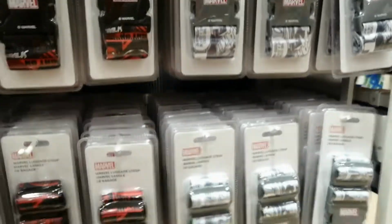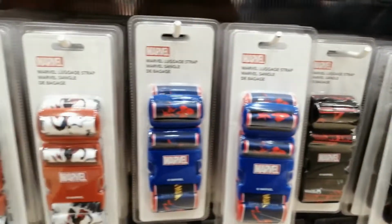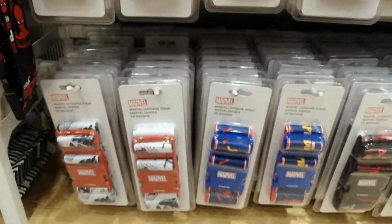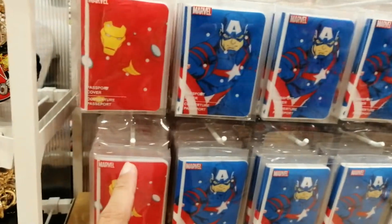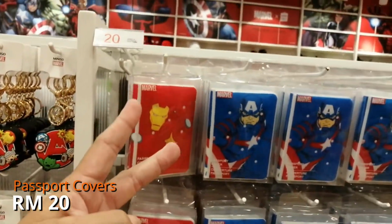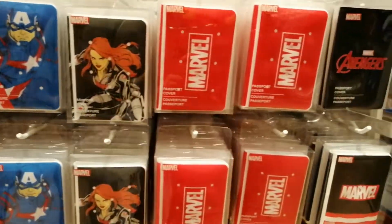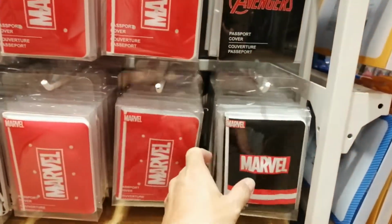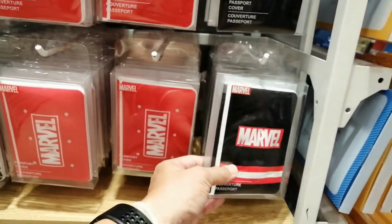Alright. These are pretty cool. These are passport covers. 20 bucks. Passport covers. This black one is made of something that looks like leather or PU or PVC. That's pretty cool. PU leather.